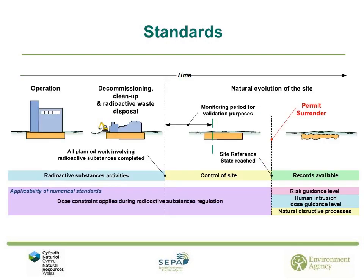Standards. The environment agencies have duties to protect people and the environment from the harmful effects of ionising radiation. We do this on nuclear sites by permitting the disposal of radioactive waste either on or from the site. Permitted disposals of radioactive waste are only allowed where an operator can demonstrate that our standards can be met.